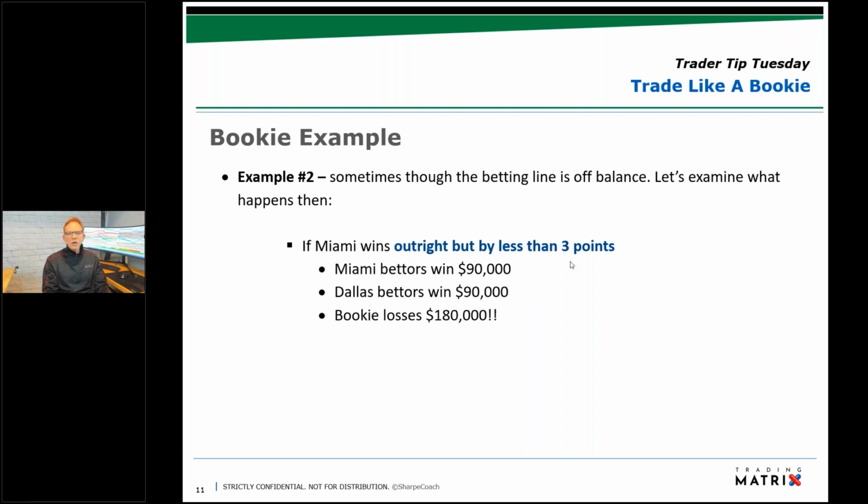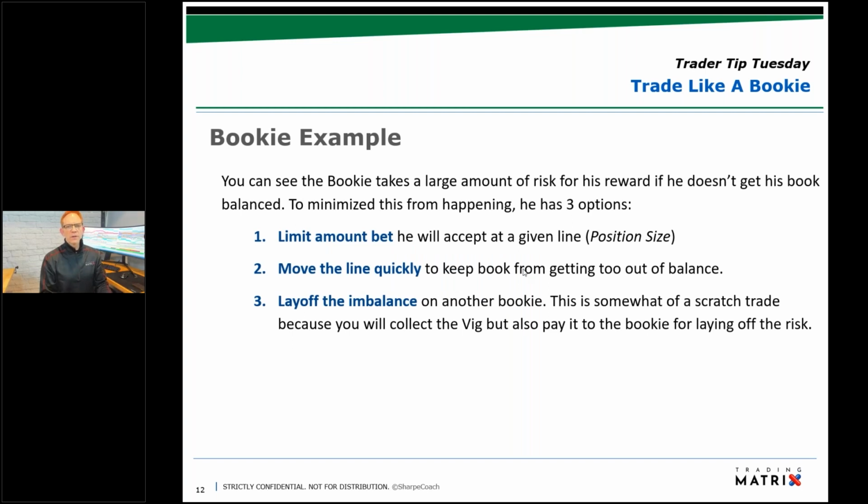He's collecting 20,000, but even though he collected twice the VIG, he lost on both sides. So he loses $180,000. One of the things we're always talking about is the reward to risk ratio. In this example, the reward to risk ratio for the bookie is 1 to 18, which is awful. It is terrible. So the bookie really does not want this scenario to happen. We made this simple and extreme so you could see the point. But in practice, the bookie is going to work to minimize this risk.